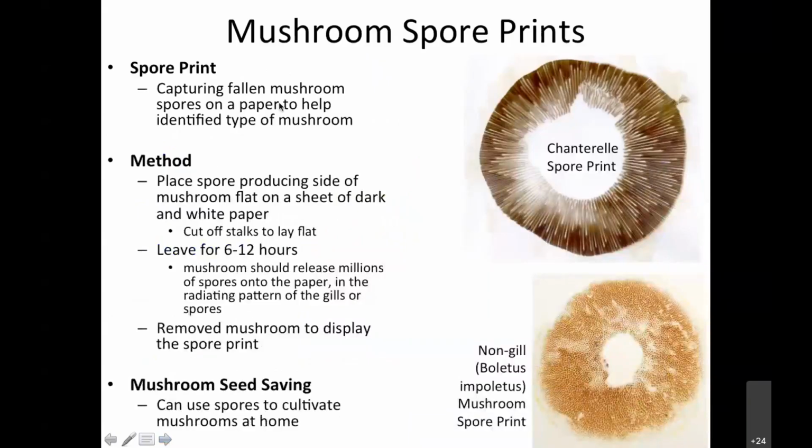So cut the stalk off and lay the mushroom down on a piece of paper. Some people will put a glass jar over it just to keep wind from blowing it around. You wait about 6 to 8 hours, usually overnight, and then in the morning you lift the mushroom off, and you have the most beautiful pattern. All the spores fall out, perfectly tracing the gills or, if it's not gills, the pores.